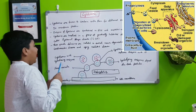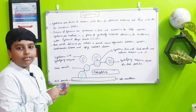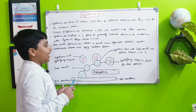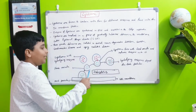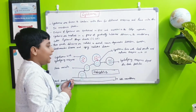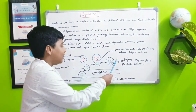Next, a lysosome with hydrolyzing enzymes will get closer. When it gets closer, it touches it and fuses. The lysosome fuses with the food vacuole and releases the enzymes into it. It just injects them, like here. Then the hydrolyzing enzymes digest the food particles.